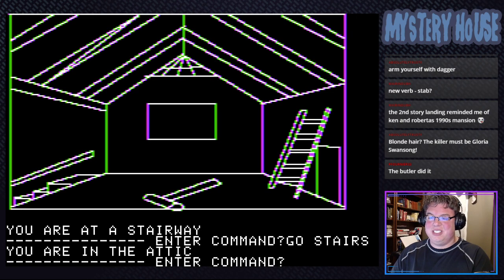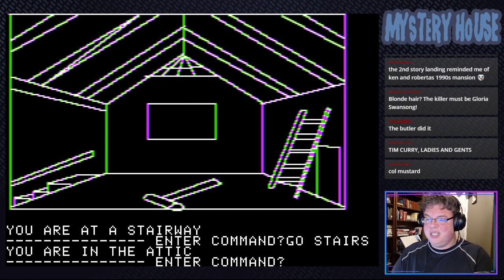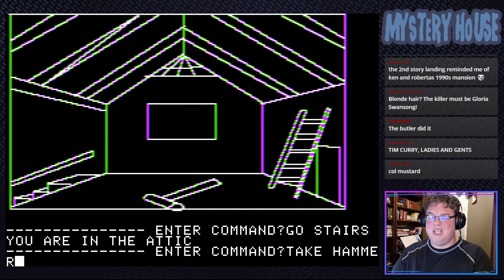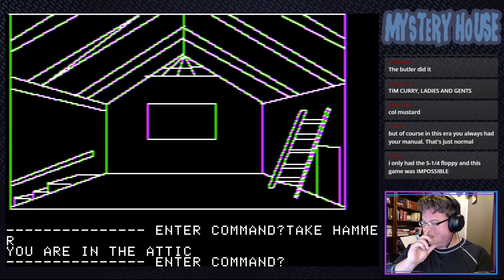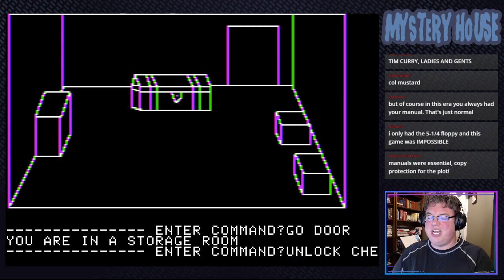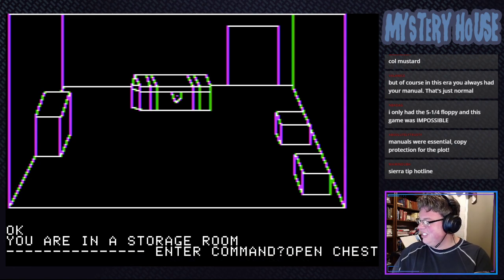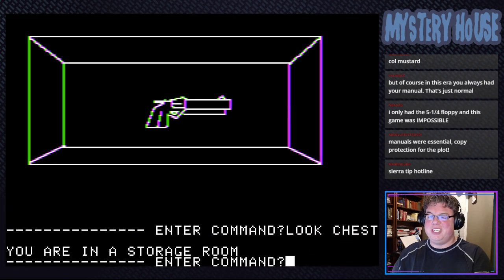So, oops, go stairs. Ooh, an attic. So we've gone stairs. Keep losing my place in my walkthrough. Take hammer. That's a big old hammer. That's true. In this era, you would have your manual. All right, we have a hammer. If I had a hammer, I'd hammer in the morning. Go door. Ooh, unlock chest. Okay, says the game. Open chest. Look chest.